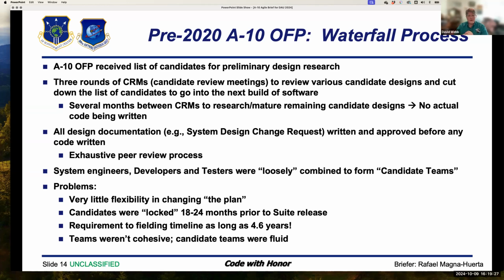This 4.6 years thing that you're seeing here, that's based on some data analysis I did. And you'll see on the next slide a real life example of that. So next slide.